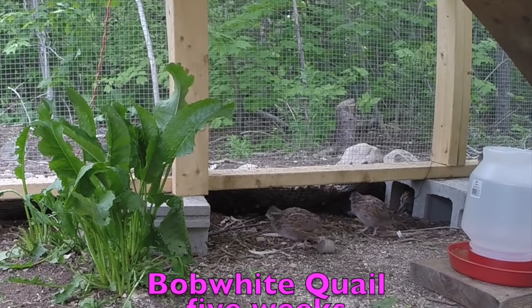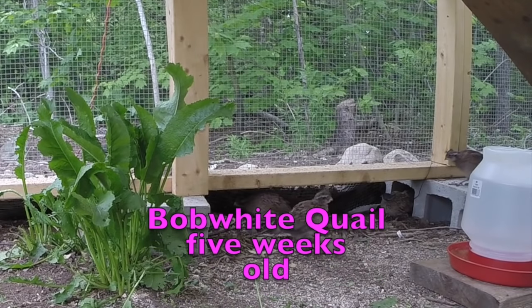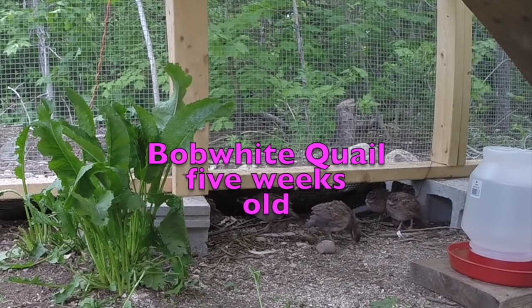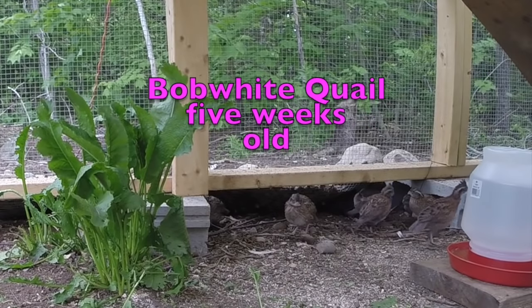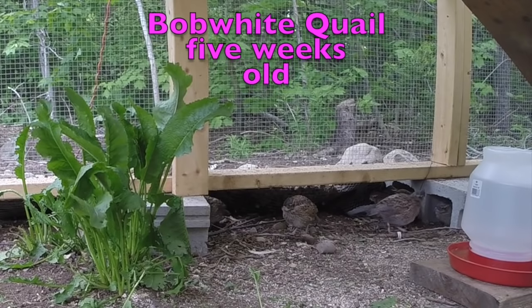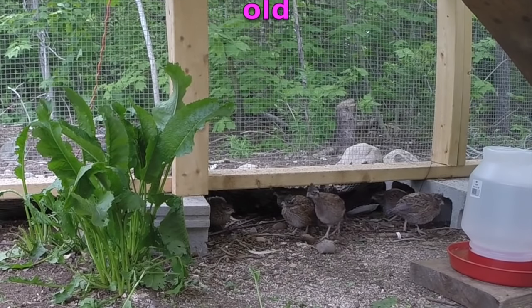Well, the quail are 5 weeks old, and they were released into their enclosed area 3 or 4 days ago, I guess. And they have never gone back, hardly, to the coop. You never see more than one or two up there at a time, even though they can go up the ramp. I put asphalt shingles on it, so it has good traction.